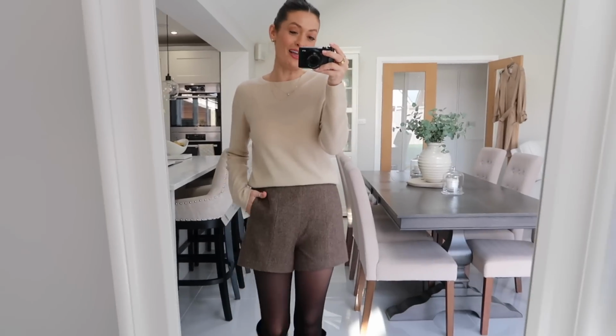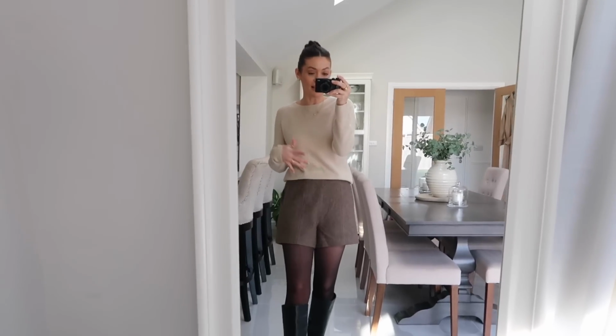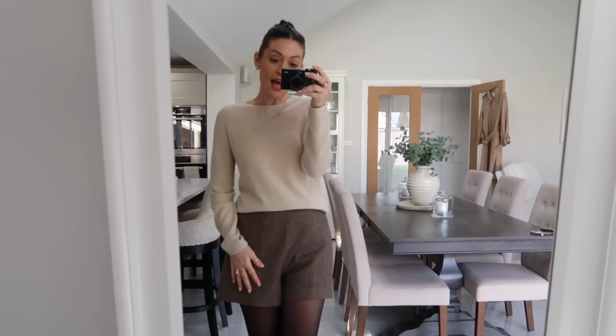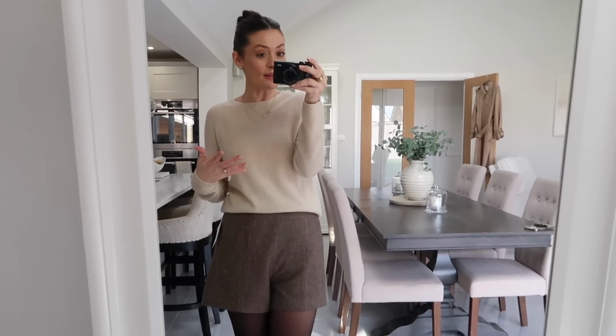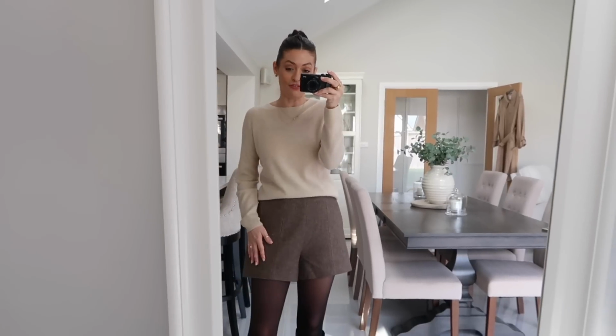So I popped them on with tights, and I think actually this time of year, this is how I'd wear them. And then coming into spring, maybe with a white shirt and the shorts, and even a loafer as well, kind of dressed down a little bit more. I think they'd be lovely as well.